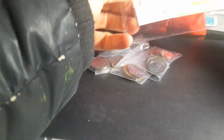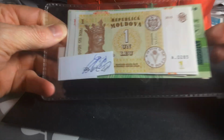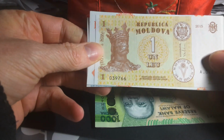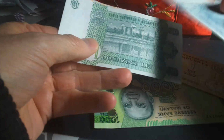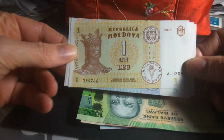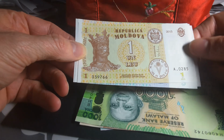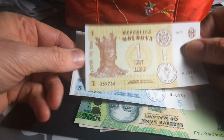So, what have I got? I have got some Moldova banknotes. So I got 1, 5, 10 and 20. Flip it around. So I think this has a value of about 14 lei to one American dollar. That's just off the top of my head, but anyway.